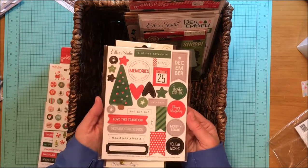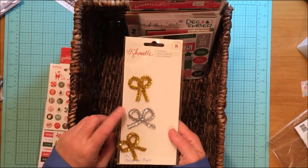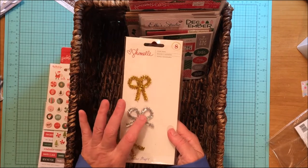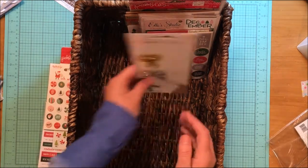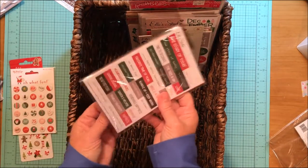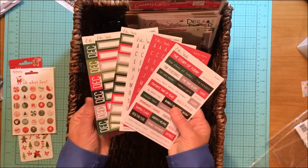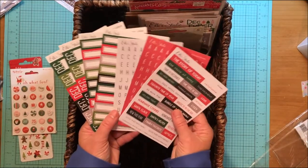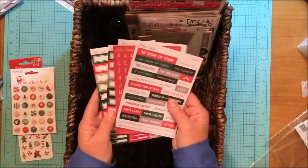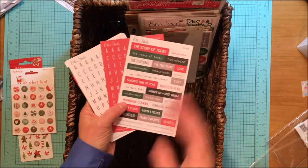This did come from the December Documented kit. It's a sheet of chipboard. And then this is from Chamel's Christmas Magic collection. I have a couple of those tinsel bows left, and these I haven't used in my December Daily, but I have used them in my regular Christmas scrapbooking, so I want to make sure that they're there because I scrapbook out of this for regular Christmas scrapbooking. This is a package from the December Documented of labels and some alphas and some stickers. So I will tell you, now that I've looked at this, I realize that I have not pulled any alphas to go with this. So I'm going to have to go back and grab some thickers.